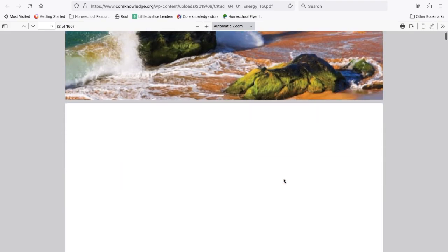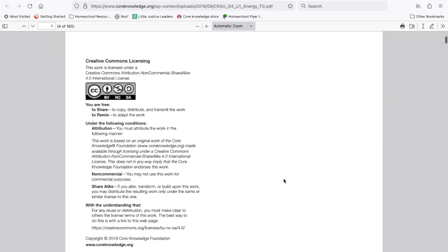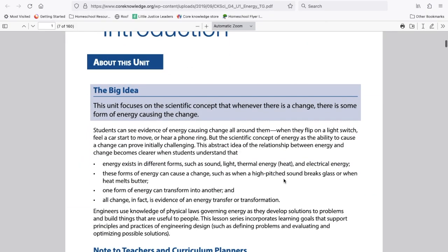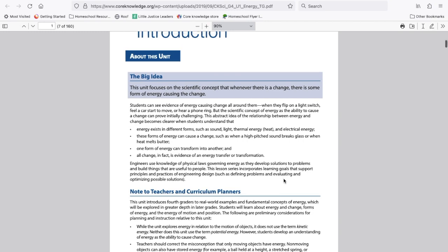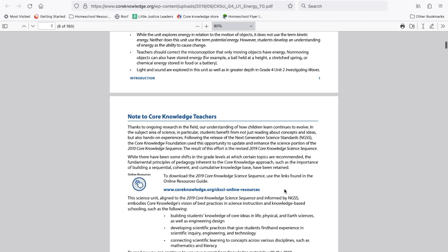Again, I will just download this onto my tablet and I can annotate and make notes on my tablet. Or you can choose to print it out. Some people enjoy doing that, but let's look at some of what's in here. So the introduction, a lot of this beginning stuff, you only have to read once. And now that I've been doing Core Knowledge for so long, I don't have to read every single thing.